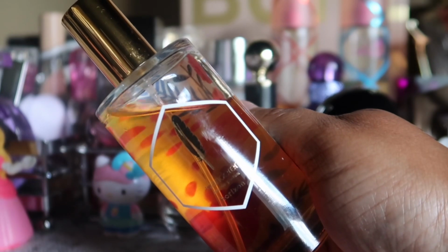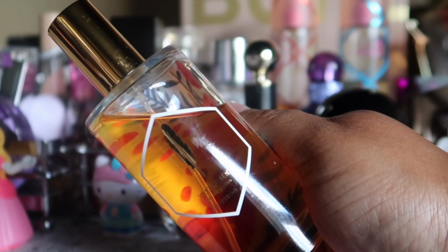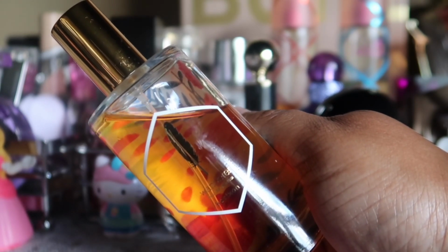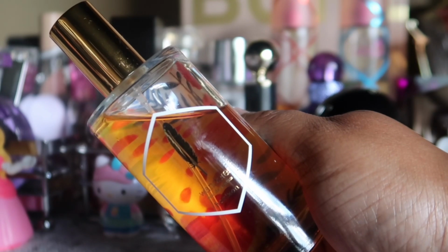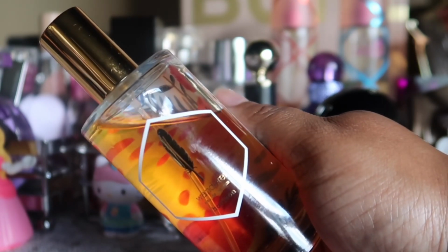This was actually sent to me by the brand, and the brand is Preferred Fragrances. This is called Wanderer, and this is a nice, sweet, sexy, perfumey vanilla fragrance. This has Madagascar vanilla, I believe, or it's something like black sugar or something, y'all. I don't know, but I just know it's a perfumey, deep, sexy vanilla.